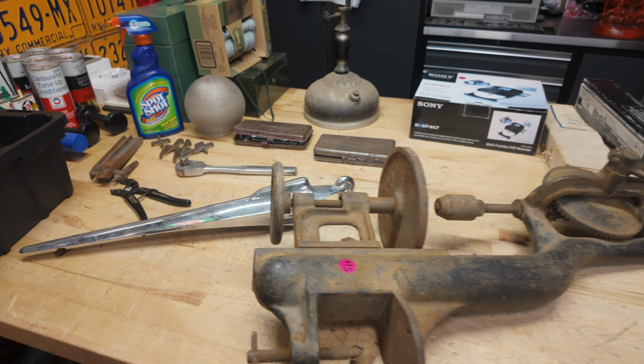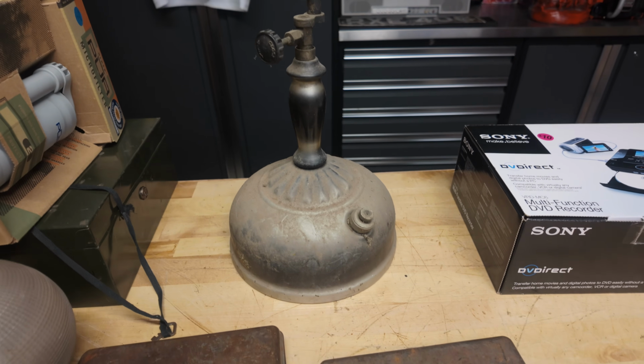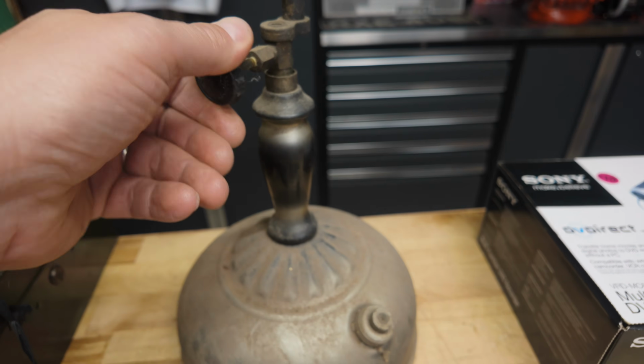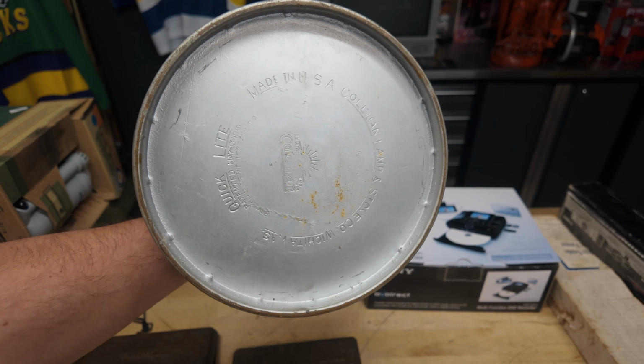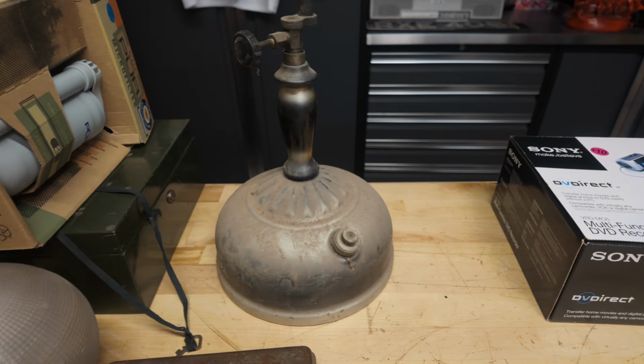Taking a look on the table here, there's some pretty cool things that I picked up that I'm very excited about. One of them is this Coleman lamp here, and it's missing the generator, unfortunately, but it is free, which is a good thing. It just needs to be cleaned off. Bottom's in great condition. This was only $15, and this sale had some really good stuff there.